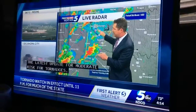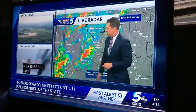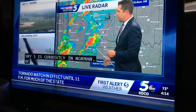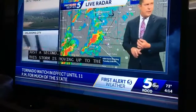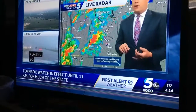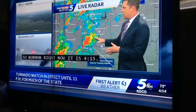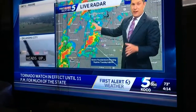So Sky 5 is currently in Norman. Give him just a few minutes, and he's going to be right on this storm in just a second there, the brand new Sky 5. But yeah, this storm is moving up to the north. So Norman, right now it's 4:15. If you're in Norman, if you're in Moore, heads up. This is going to be your storm. And so at this current track, it could be moving into Cleveland County by 5 o'clock.